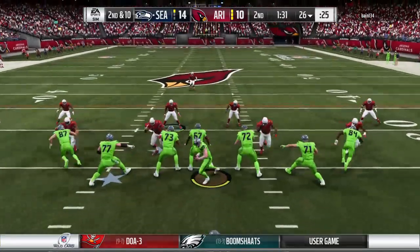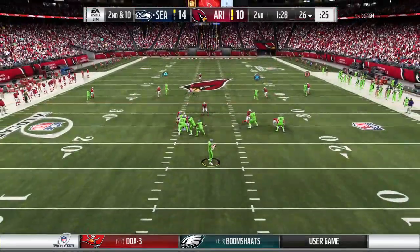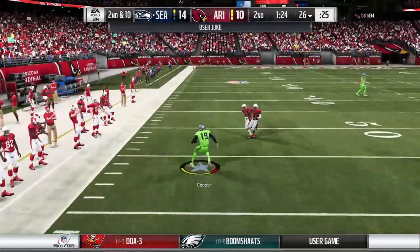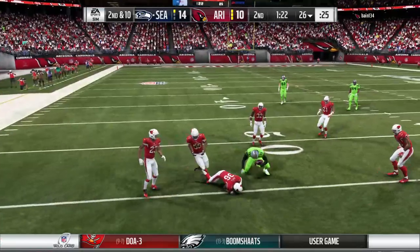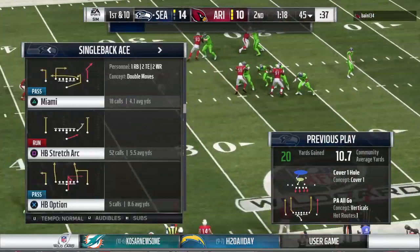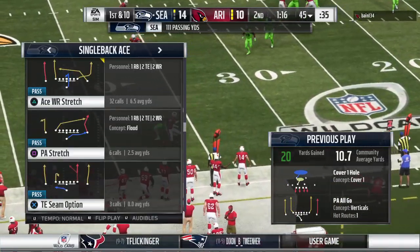Lucky 56. The play action fake. They'll look to throw. And he'll sling that one in there. Complete to Cooper on the comebacker. And they'll get it all the way up about 5 yards shy of midfield. A good pickup there of 20 yards.